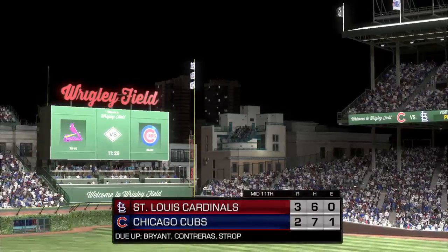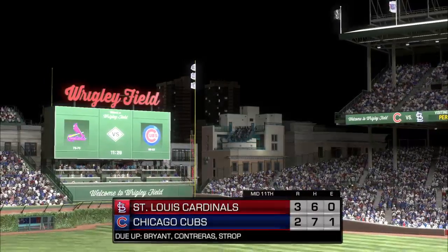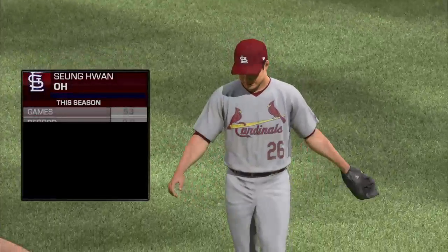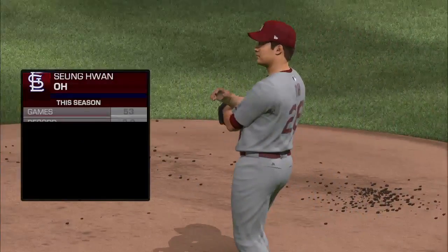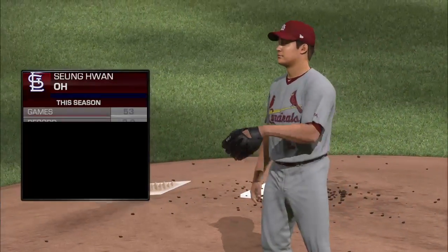One last shot here as we go to the bottom of the 11th now. It's the Cardinals 3, and Sun Hwan-Oh gets the call from the pen, and they've saved him for the 11th as he'll try and take this one home. Sun Hwan-Oh.